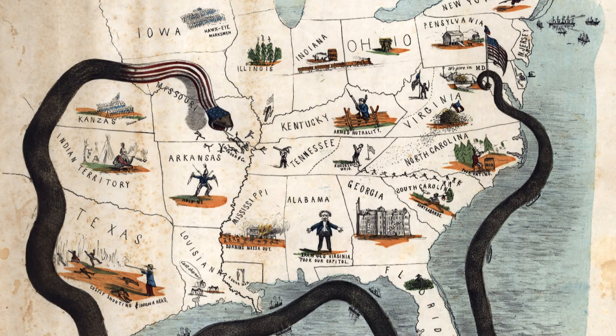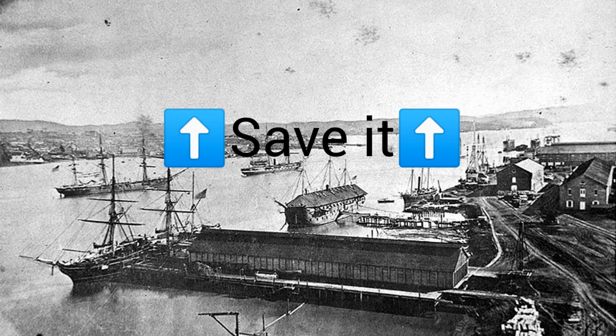As the Civil War raged on, both the Union and Confederacy were desperate for any advantages they could find. The Union Navy's blockade of southern ports was causing the Confederate economy to collapse, and the South needed a way to break through to save their economy. The answer, they believed, would come with ironclads.